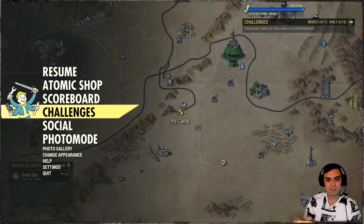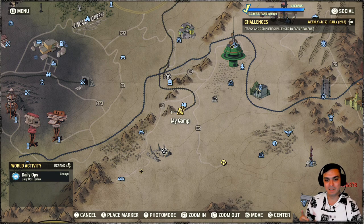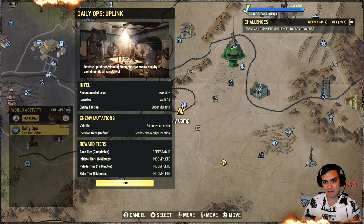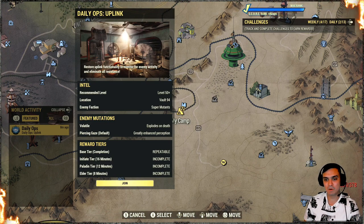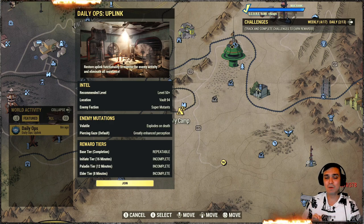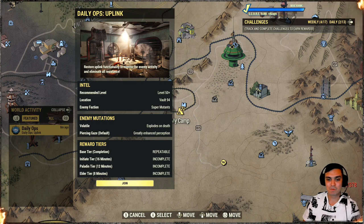Alright, so that's pretty much it for the daily challenges. Let's see what we're facing against daily ops. Daily ops. Super mutants explode on death, Vault 94. This is my favorite location. Super mutants I love the most, and explode on death don't bother me, so most probably today I'll be farming ammo and a whole bunch of other stuff.